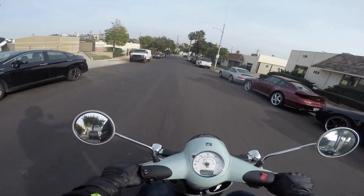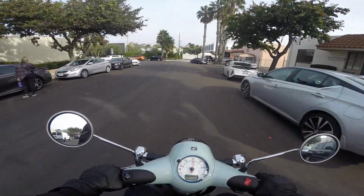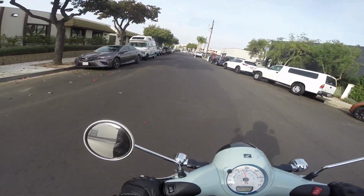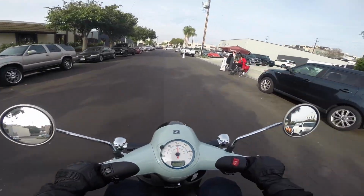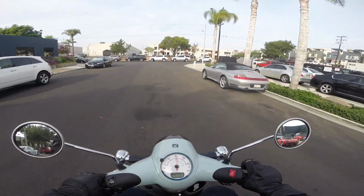Its biggest drawback is performance. It takes a while to get up and go, tops out at around 35 miles per hour, so faster roads are either out of the question or will get dicey as cars try to squeeze past you. Also, the seating position had me cramped. This is probably a vehicle aimed at shorter riders.